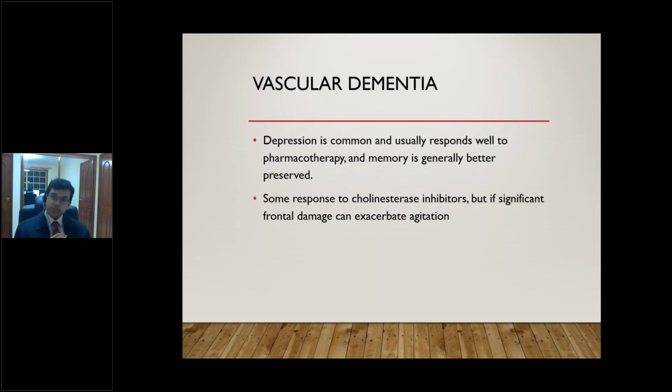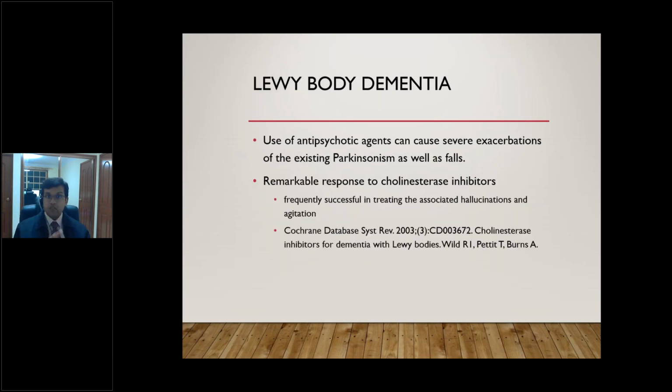If the person doesn't have a lot of frontal lobe damage, they will respond quite well to cholinesterase inhibitors, but you have to be cautious if there is a lot of frontal behavior. For Lewy body dementia, these are incredible. First of all, you absolutely cannot use antipsychotic therapies. You will make them fall, you will exacerbate their Parkinsonism, but they respond very well to cholinesterase inhibitors. In fact, the Cochrane review, which is normally a masterpiece of limited expectations, concludes its review of the use of cholinesterase inhibitors for dementia by saying that no further research is necessary in this area, which I have not seen written anywhere else in the Cochrane reviews for any other topic.